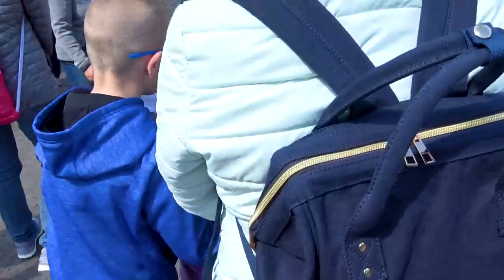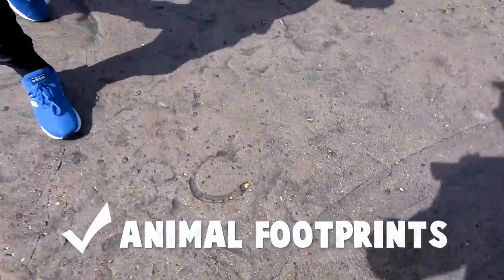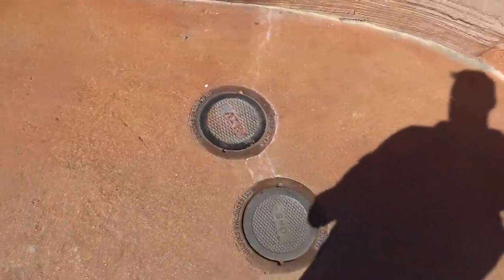Hey, look, look, look. Guys, come here. Horseshoe tracks. Oh, good boy, Dad. Maybe those are horses, that's right. And they come all the way through here with horseshoes on. Horses with horseshoes. So if this had another circle right there, that would count as a hidden Mickey.